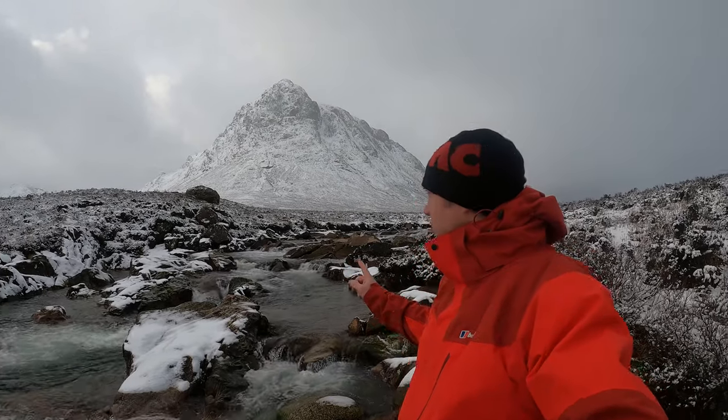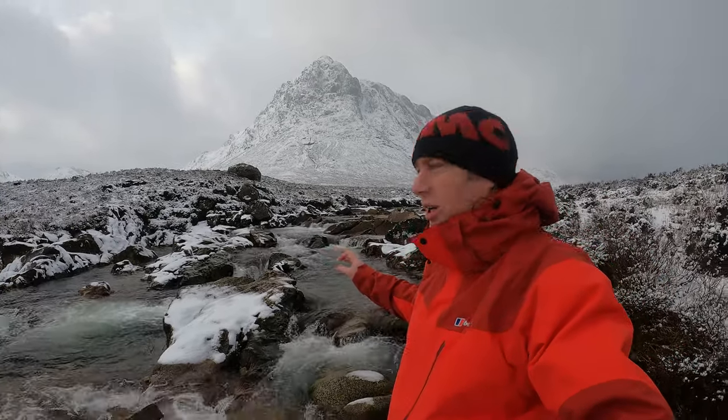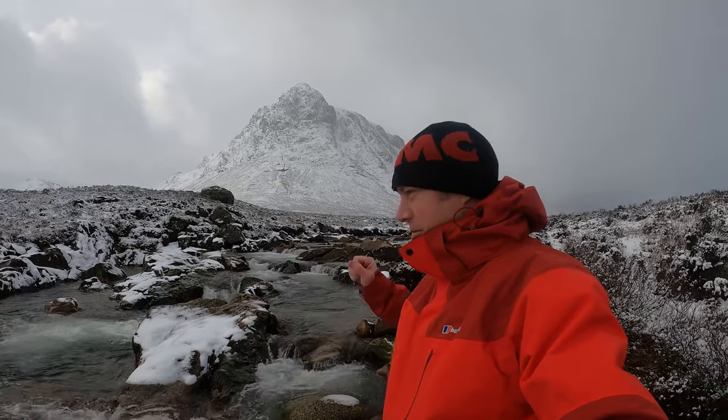This is the next cascade of waterfalls. I'm a bit excited about this one because it gives more of a leading line and more of a focal point in the foreground for the Buachaille itself. I'm going to get my camera set up and I'll talk you through my composition here. Catch you in a minute.